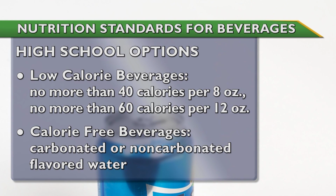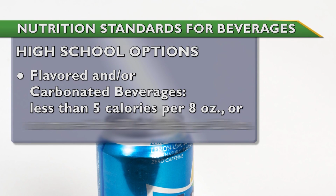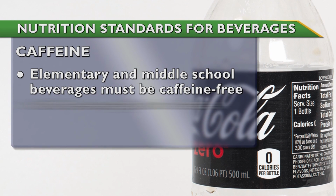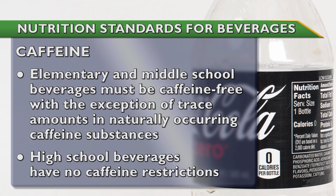Calorie-free beverages, such as carbonated or non-carbonated flavored water. Other flavored and/or carbonated beverages containing less than 5 calories per 8 ounces or no more than 20 calories per 20 ounces. Regarding caffeine, elementary and middle school beverages must be caffeine-free, with the exception of trace amounts in naturally occurring caffeine substances. High school beverages have no caffeine restrictions.